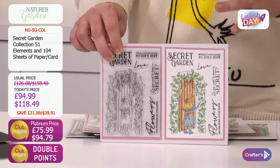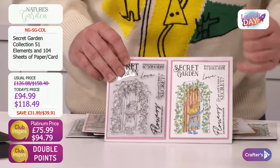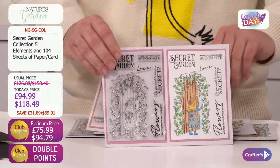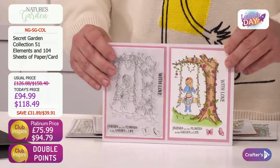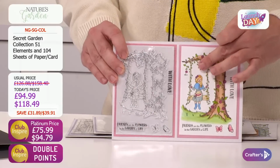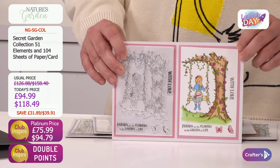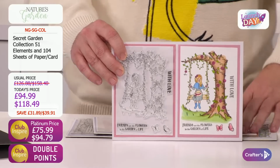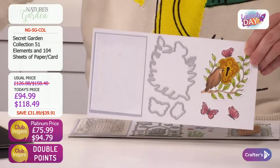Lots of different sentiments on this one for you as well. I particularly love this one. Flowers are the music of the earth. It really is beautiful. Another one as well, quite playful, quite modern, this one here, with the little girl there on the swing, which is awesome. You've got little embellishing elements within there too, with things like the little butterflies that are in there. Stamps and dies in here for you as well.